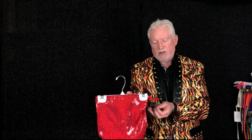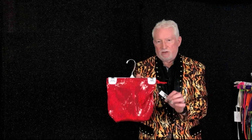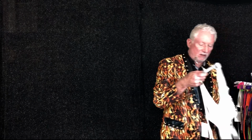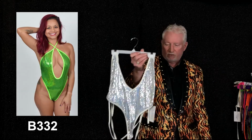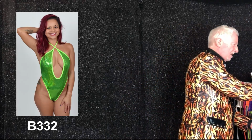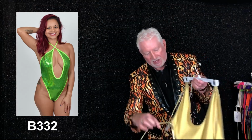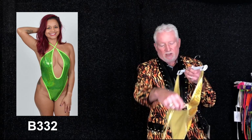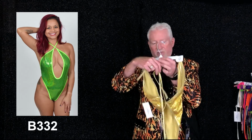We have the money bag, style B315B. This money bag comes in all the same colors as the thong and the bra. In addition, in all the same colors, we have the silver in the wrapper like this. Here's the black one. The gold one. And what this does is it comes up the back and crisscrosses. Don't know if you can see this or not, but it crisscrosses on the back there.